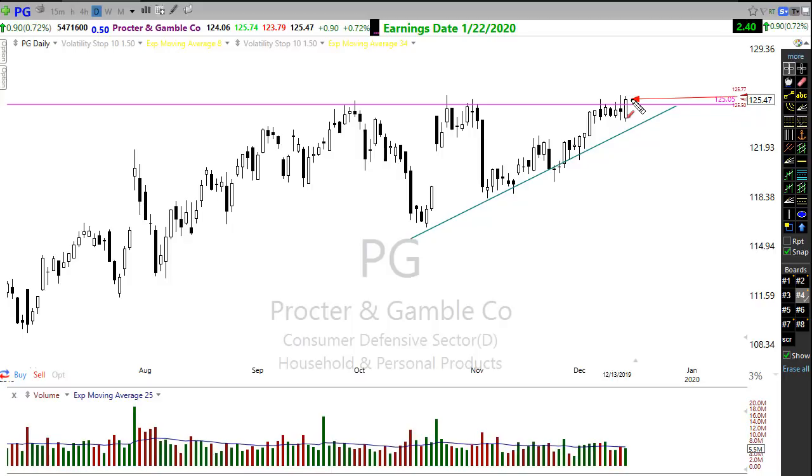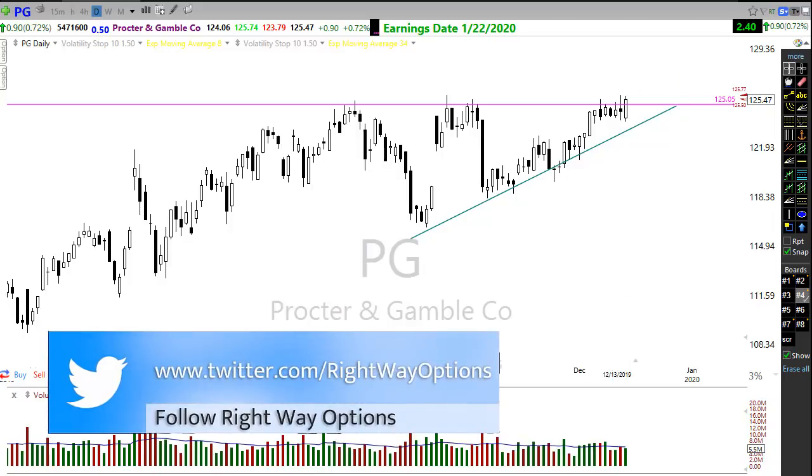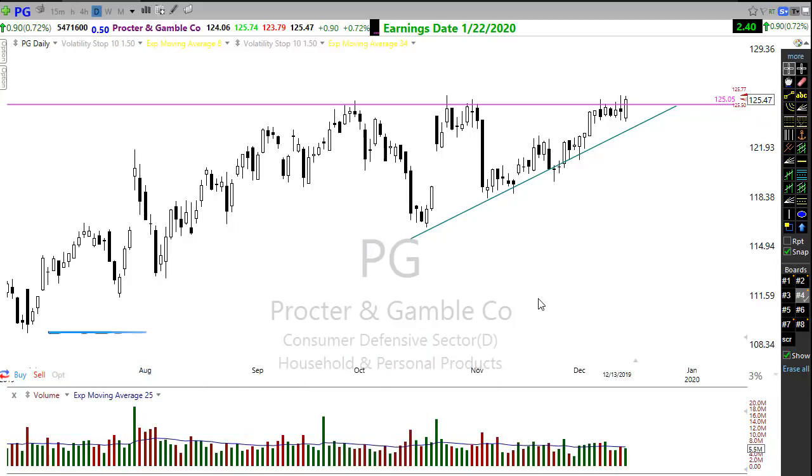Now, don't be too surprised if this has to rest a little bit more, if this requires a little bit more consolidation in here, moving back over to trend, even a pullback into this trend before it moves up. Nothing wrong with that in that chart. So keep an eye on P&G, may have some nice opportunity. Now, one thing that's interesting about that is this is a consumer defensive stock. And it's interesting that I saw quite a few of those moving up on Friday. So you might want to take note of that and take a look at some of those consumer defensives.